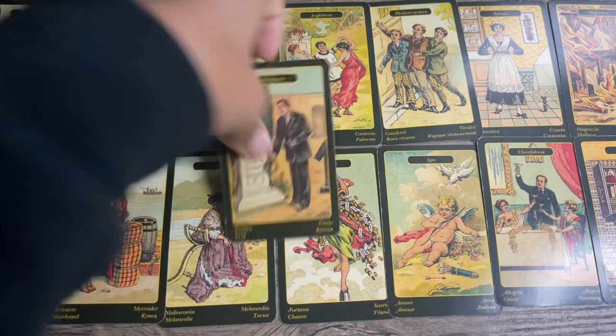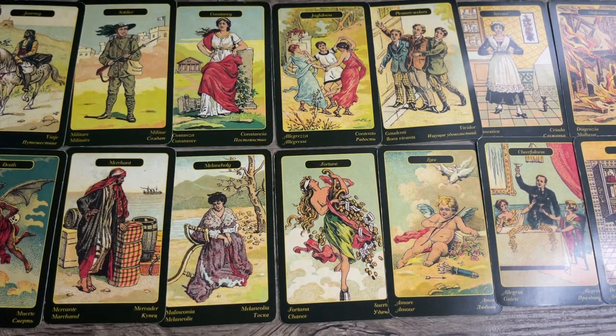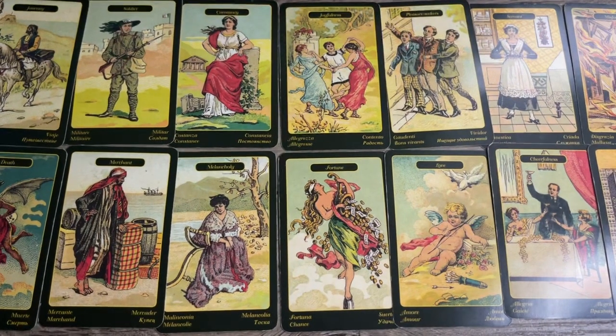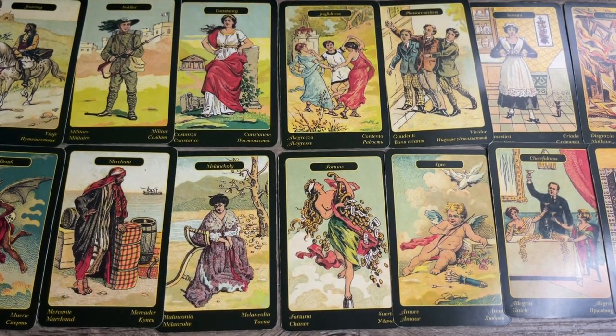But aside from that, I do enjoy this deck quite a bit. I do use it quite a bit. I haven't used it recently because I feel like this card deck has a different kind of vibe, and there is no actual book for definitions, so you do have to kind of just channel. And with this card deck, every reader that I've seen that has these cards and has done readings with them, I swear the readings are always like plot twist after plot twist.